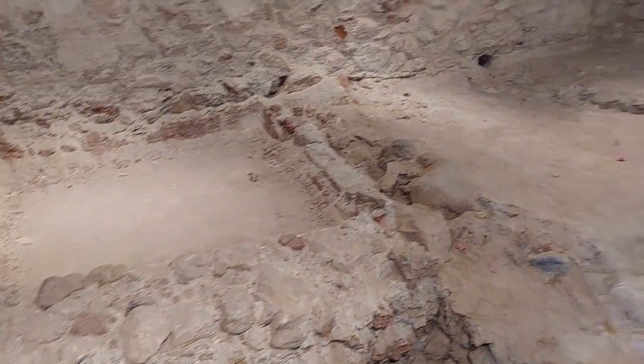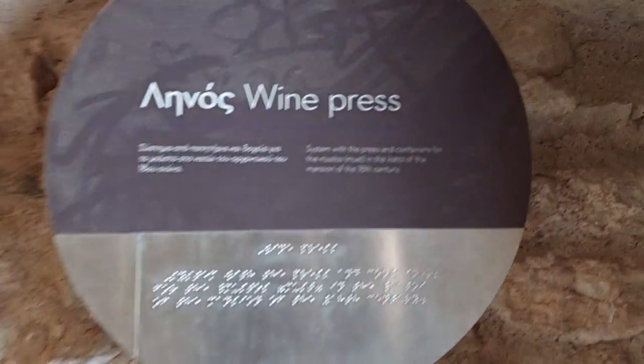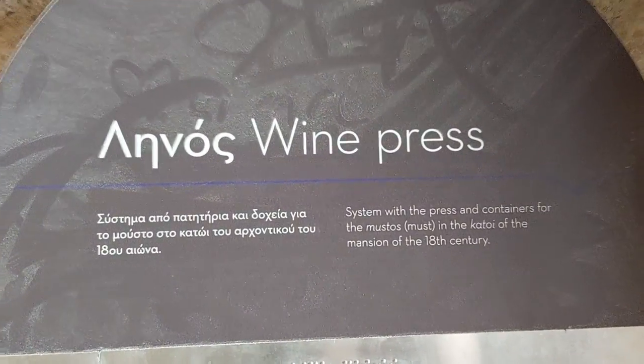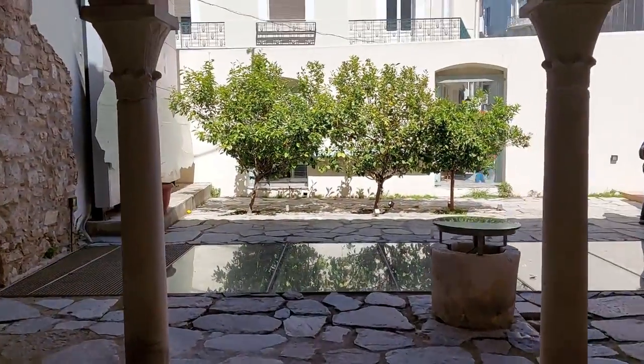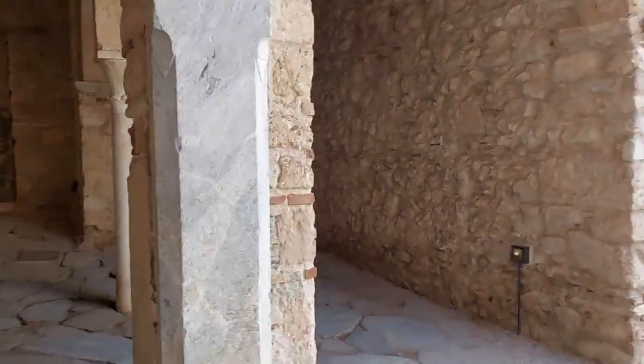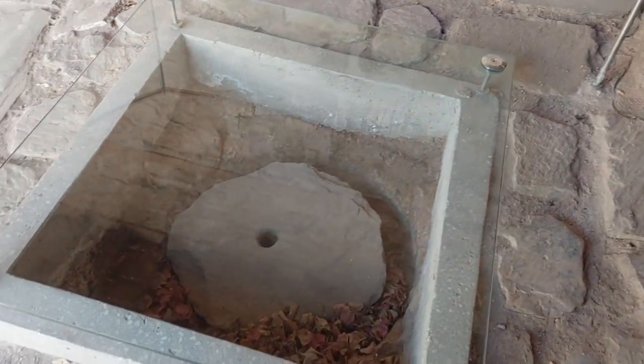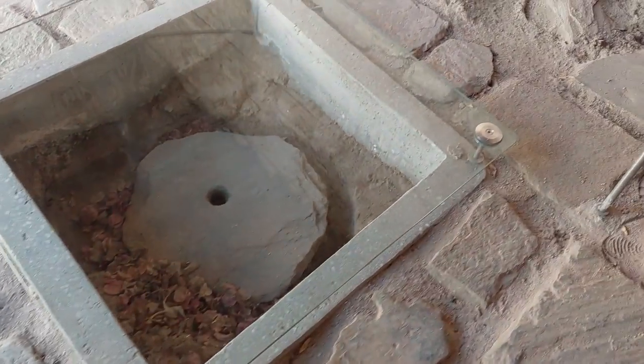Na-preserve pa rin nila yung mansion. The first daw. The oldest. The wine press. The next. May mga ganyan siya. Ilaw yung kumikislap. Then yan. Basta yung kailangan na ma-preserve, nilalagyan nila ng glass.